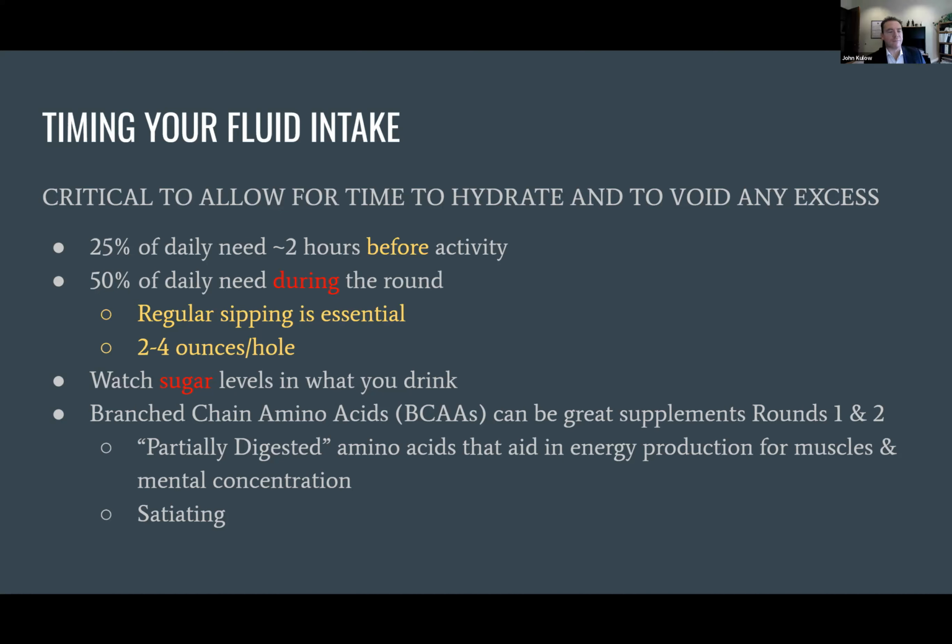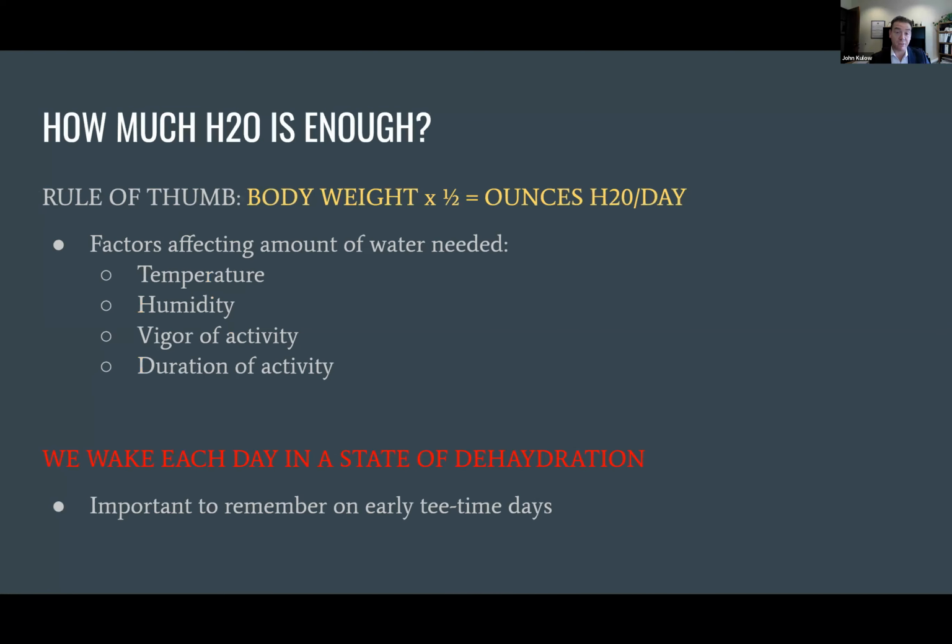Ken, real quick from the field here. In terms of that equation on the previous slide, about 1/2 of your body weight in ounces of water a day, is that just pure water? Does that take into account the water that's in all these other liquids that we drink, like coffee or sports drinks or tea or whatever?